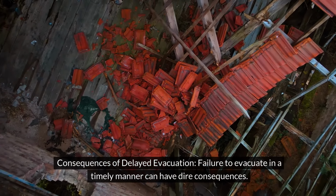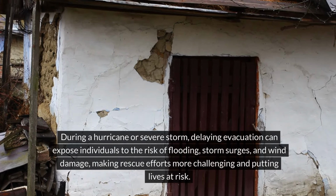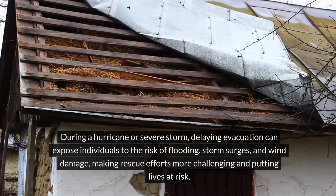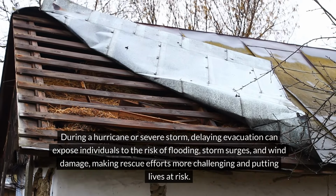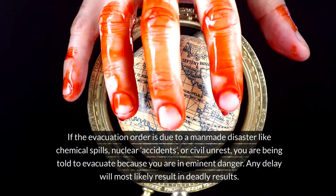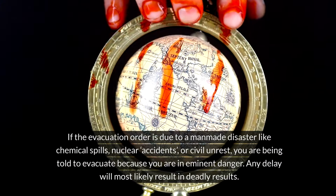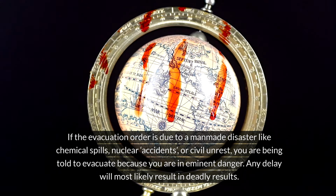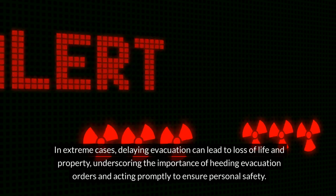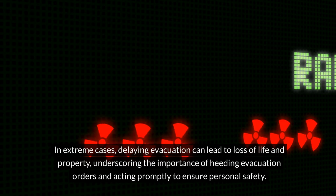Consequences of delayed evacuation. Failure to evacuate in a timely manner can have dire consequences. During a hurricane or severe storm, delaying evacuation can expose individuals to the risk of flooding, storm surges, and wind damage, making rescue efforts more challenging and putting lives at risk. If the evacuation order is due to a man-made disaster like chemical spills, nuclear accidents, or civil unrest, you are being told to evacuate because you are in imminent danger. Any delay will most likely result in deadly results. In extreme cases, delaying evacuation can lead to loss of life and property, underscoring the importance of heeding evacuation orders and acting promptly to ensure personal safety.